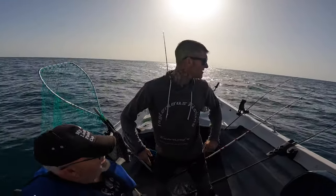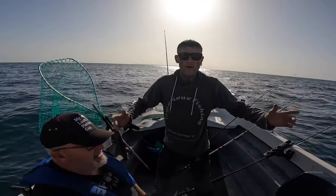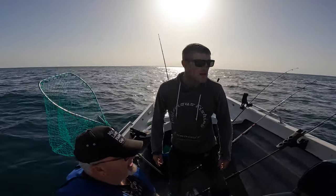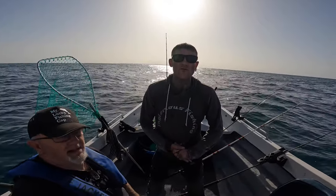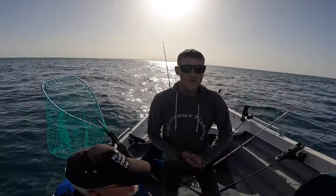Another episode of Inglorious Fishing. As you can see, we're out on the boat and we're turbot fishing on the sandbanks on the south coast of Sark. We've already got the four rods out. We've got some long nose for bait. We're hoping for a few fish today.